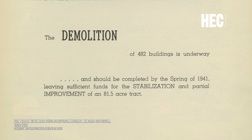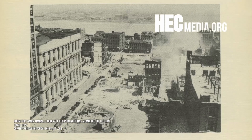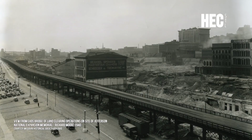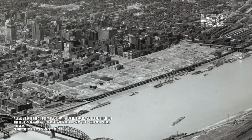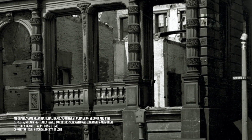By the late 1930s, they had actually secured federal funding for this idea, and they managed to tear down the entire St. Louis riverfront. More than 400 buildings across 40 blocks came down in the course of just 2 years. It's an amazing loss to our city's history when we look at it today, but at the moment, they did not see these structures as having any future value.